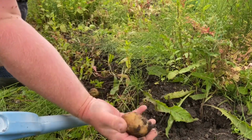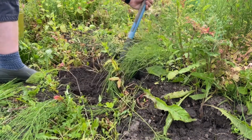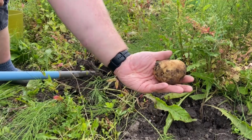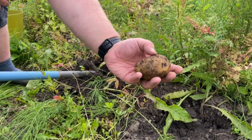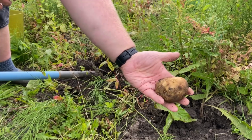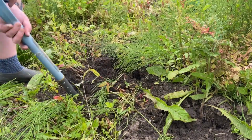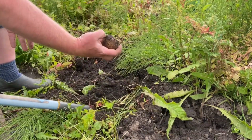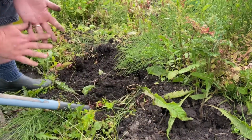There, look at the size of that. Wouldn't be too bad if it hadn't gone green. Yeah, look at that. Oh, he's so good. That is a brilliant potato for a first early. Really dense. Really good keeper as well. Well, missed that one. Absolute smashers. Really happy with those.